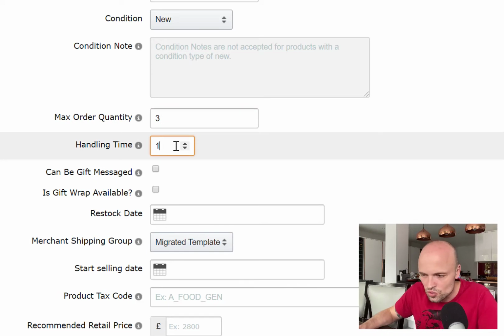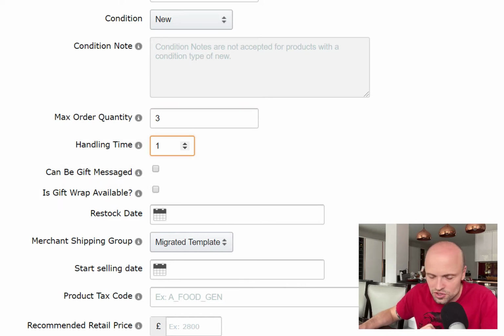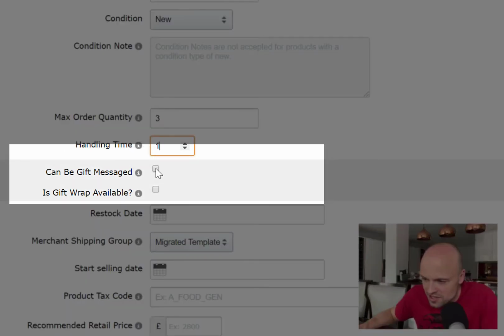Handling time, you want to do 1 unless you are shipping the product yourself and you want extra time to dispatch it. So let's say you're away for the weekend, you can put handling time up so that when people are searching and buying this product, it will show them that you will receive it next week on Wednesday. Yeah, then there's gift message and gift wrap.